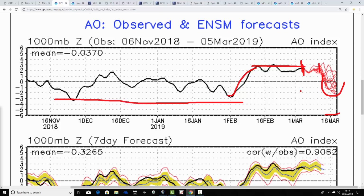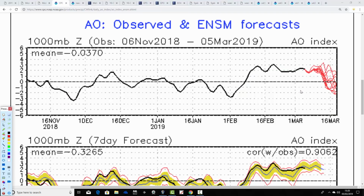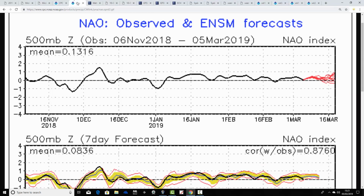So it could well be that we're going to start going back towards a more negative phase of the Arctic Oscillation towards the middle part of March. That will be indicative of high pressure returning towards the North Pole. Now, there is a lot of scatter within that, so some of these members of the GFS ensembles are keeping the Arctic Oscillation more positive, but most of them, I think the majority of them, are going to more negative territory, at least for a while, around the middle part of the month.